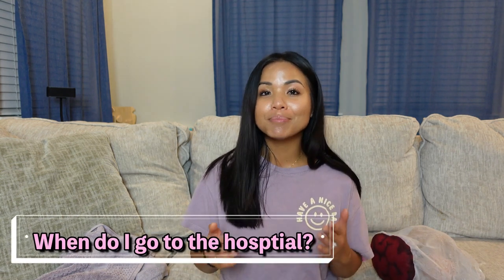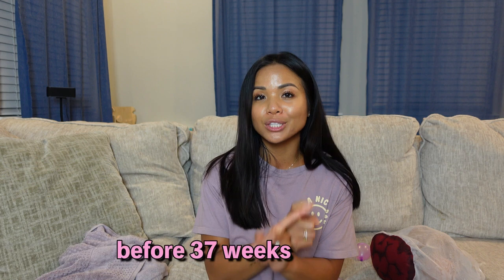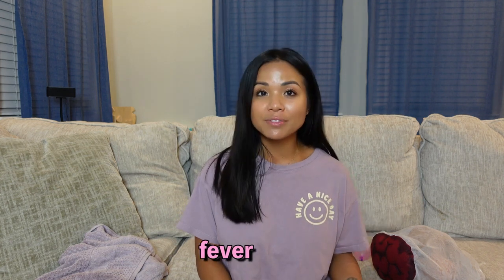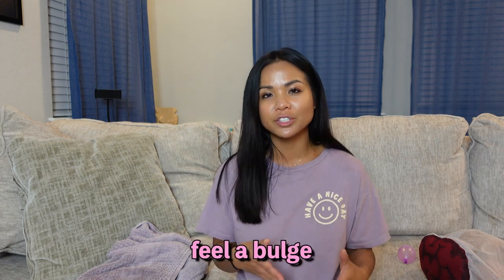When to call your provider immediately and head to the hospital. The first one being is if your water breaks before 37 weeks. Second one being is if your water breaks and it looks green or brown, just like I showed you earlier. The third one is if your water breaks and it's followed by a gush of bright red blood. The fourth one is if your water breaks and you develop a fever in the time that you're waiting at home. And lastly, if your water breaks and you can feel a bulge in your vagina, or you can see and feel a bulge in the vaginal opening, then definitely call your provider, because you're likely experiencing something called cord prolapse, which is rare but very serious.